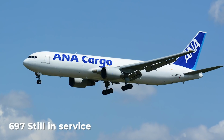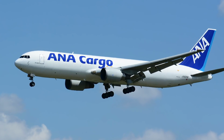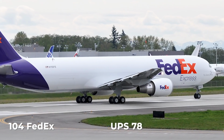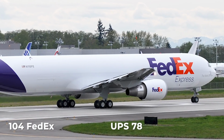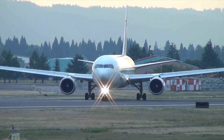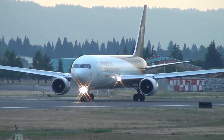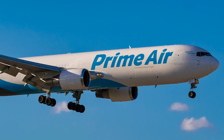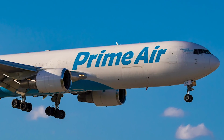The largest operators are the cargo airlines, with FedEx Express operating 104 aircraft and UPS Airlines 78. There is continued interest in cargo aircraft, both with these new orders and second-hand purchases and conversions. Amazon, for example, has taken on several 767s from Delta and WestJet.